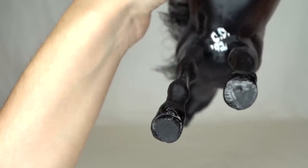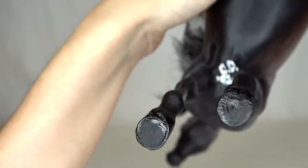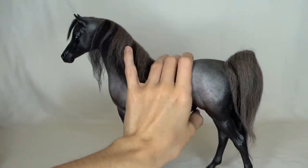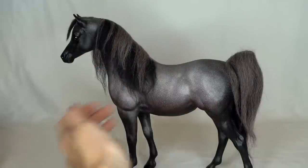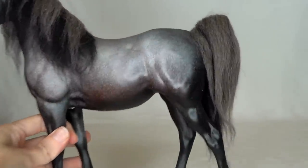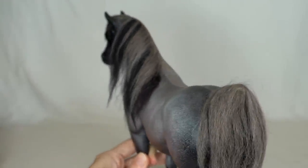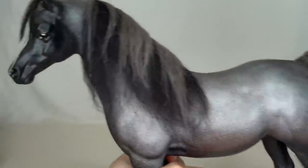It looks like she is from 92, it says, maybe. Kind of hard to tell. And I'm not sure on those initials if it's CD or CO. I'll have to maybe do some more searching later to see if I can find out who did her. But she is a beautiful roan with a beautiful, absolutely beautiful mohair mane and tail. Oh my gosh, she is just absolutely stunning.